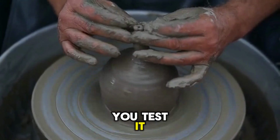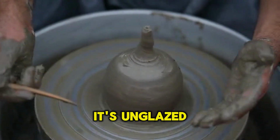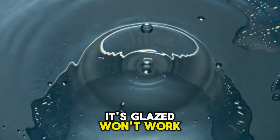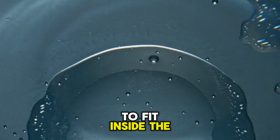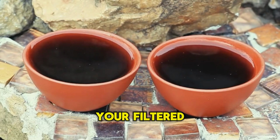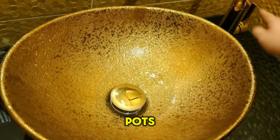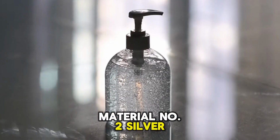How do you test it? Pour water on the pot. If it soaks in and darkens the clay, it's unglazed. Perfect. If water beads up and runs off, it's glazed. Won't work. Size matters. The smaller pot needs to fit inside the larger pot with a gap between them. That gap is where your filtered water collects. During World War II, families used 8-inch pots inside 12-inch pots. Standard flower pot sizes.